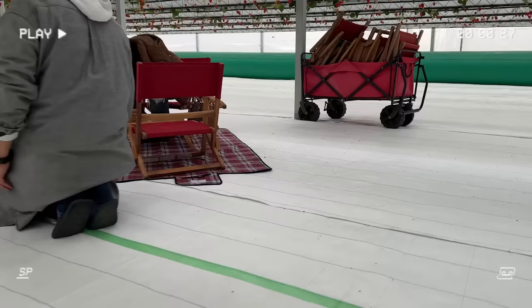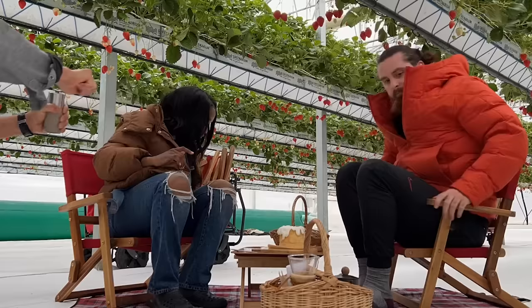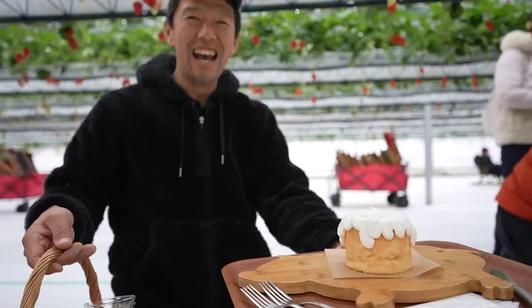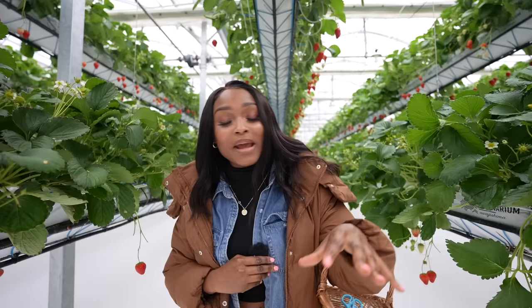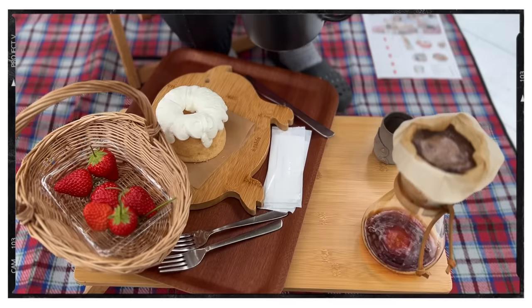They also have coffee that you could make yourself. Like you get to grind the beans. Then they also have some pastries and different little cakes and stuff. Cake. Oh, you got to go down. Please decorate yourself.